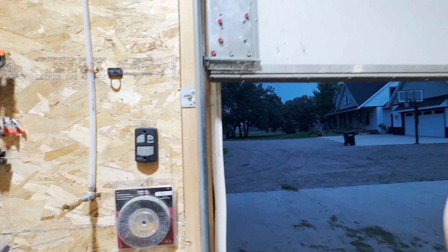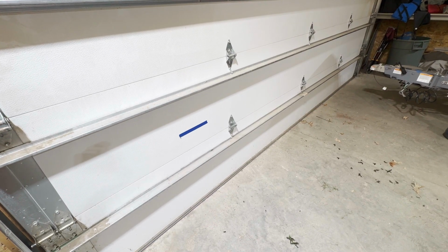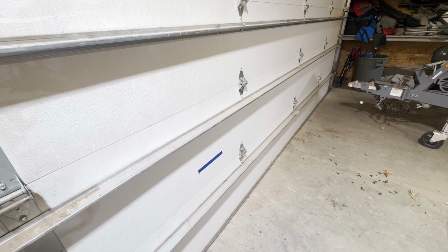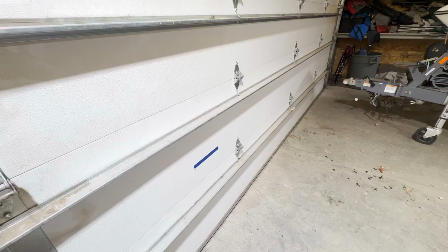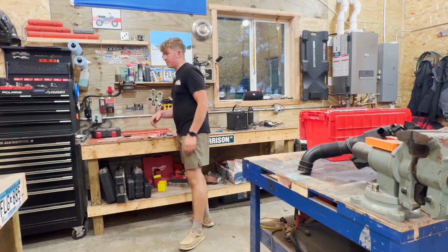The old garage door here. Oh wait, I can't. Just wait. Oh yeah, let's go back up, because I gotta stop it right there. Too late. Stop it right there. Pull it the rest of the way down by hand. So yeah, like I said, I've been busy lately, but what do you do?